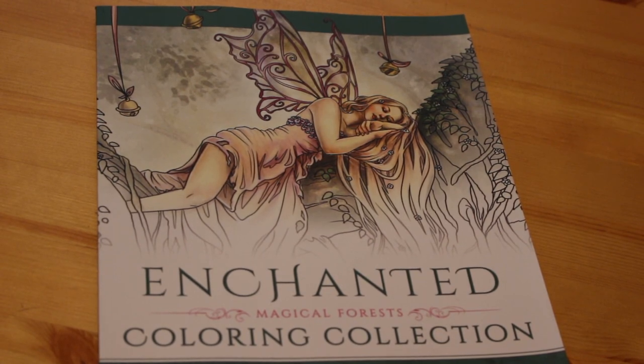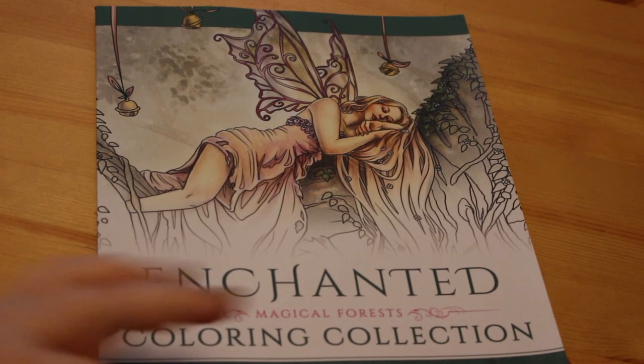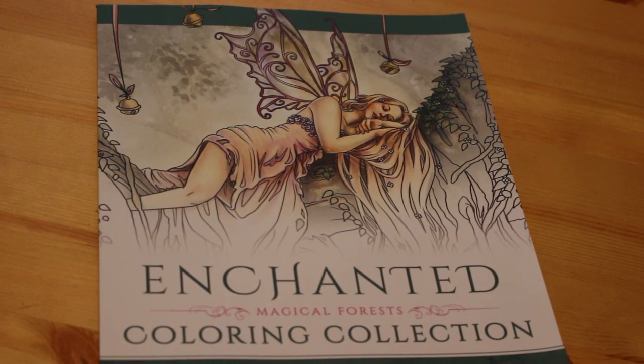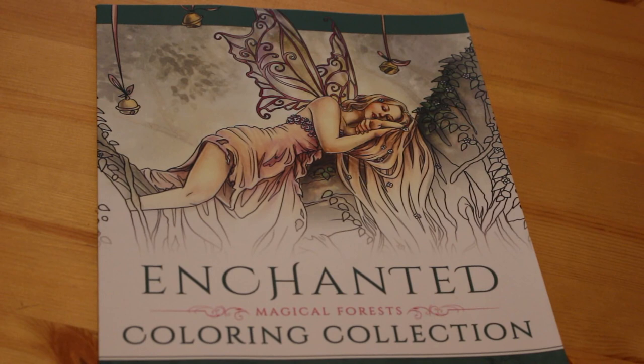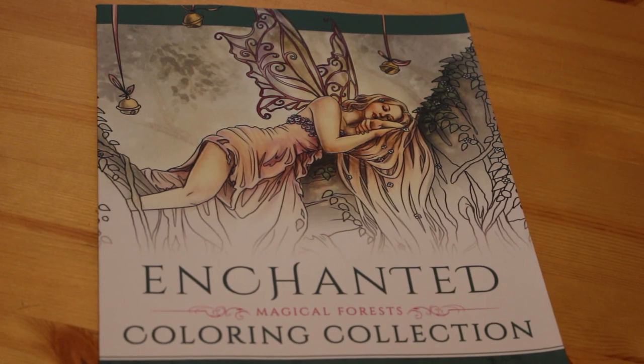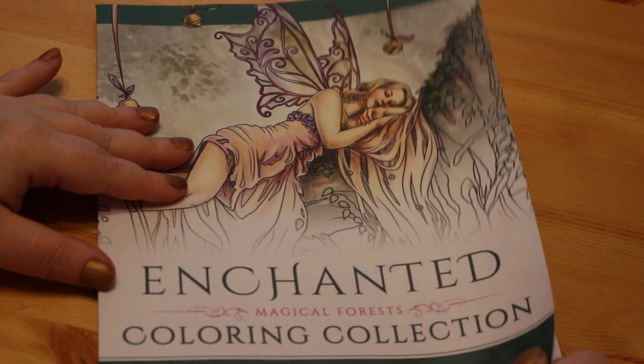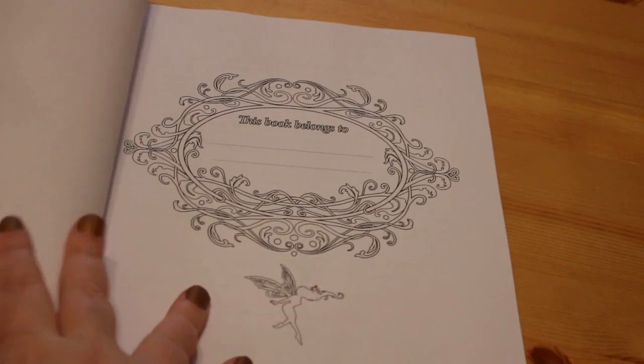I'm going to do a flip through of one of Selena Fenech's older books, which is Enchanted, Magical Forests. I love Selena Fenech, I love her girls, I think that her women are so pretty. So I got this one because I'm slowly trying to collect all the Selena Fenech books along with the Jade Summer ones. So I thought I'd do a quick flip through. If you wanted to get this one, you'll know what's inside it because her ladies really are beautiful.